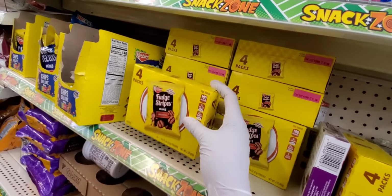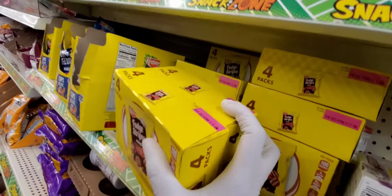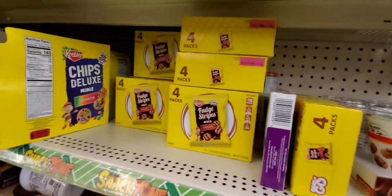Okay guys, so these are the cookies that I told you, the Keebler coupon. I do have it with me and I'm gonna show it to you. These are working on this, so I'm gonna grab 4 and my mother's gonna grab 4. Okay, so this is the coupon right here. It's 50 cents, so you'll pay 50 cents a box, and these are the boxes.